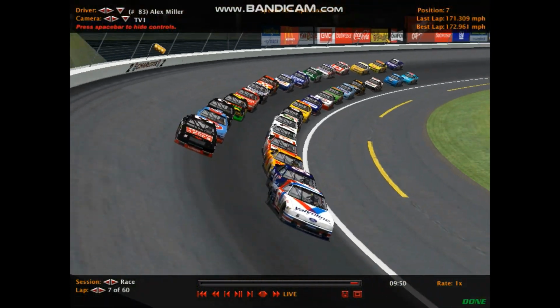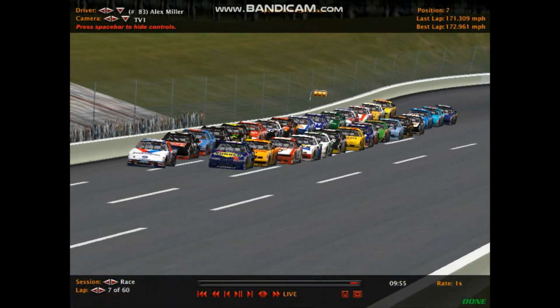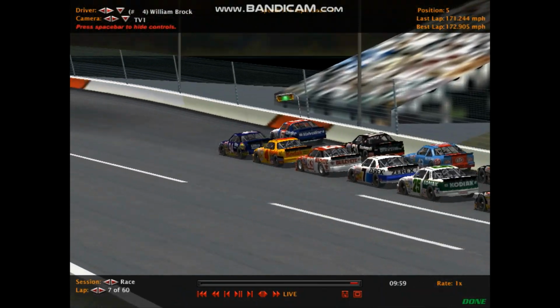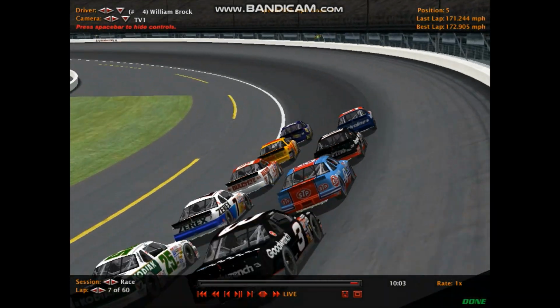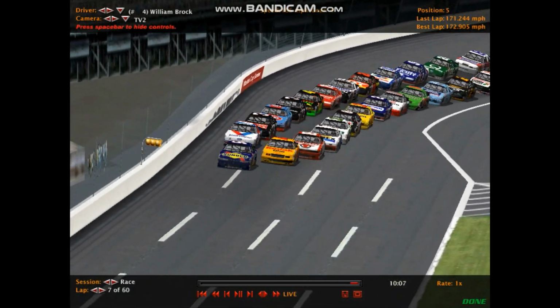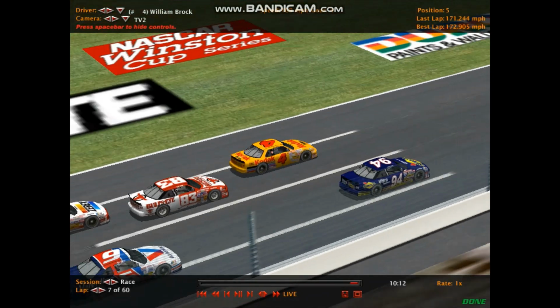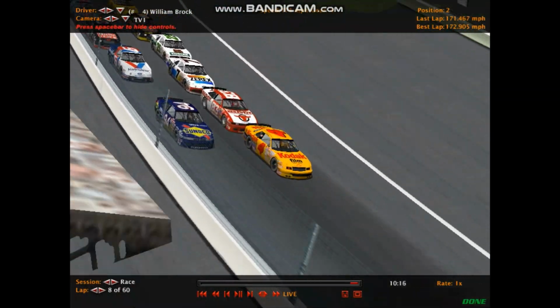He'll look low on the racetrack here. Miller, by the way, is up in the top 5, I believe now. He's challenging for the top 5. As Nathan Orman took the lead, here comes Jesse Turner to the low side. Turner takes the lead away in the Sunoco machine. And here comes William Brock in the number 4 Kodak Film Chevy. As he looks low, Miller tries to follow suit as they come into turn number 1.